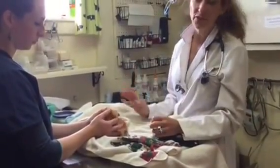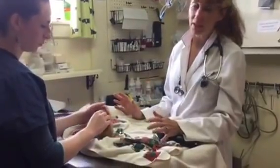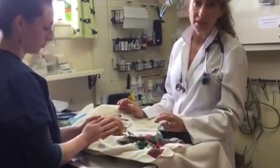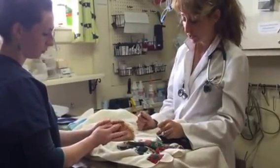So go to your vet, ask for some fluids. You need to do something about the diarrhea. These guys should have been dewormed before mom had them. So mom should have been on something to prevent parasites, and then you got to make sure there's no fleas and then keep them warm. She's already feeling better just because she's warm.